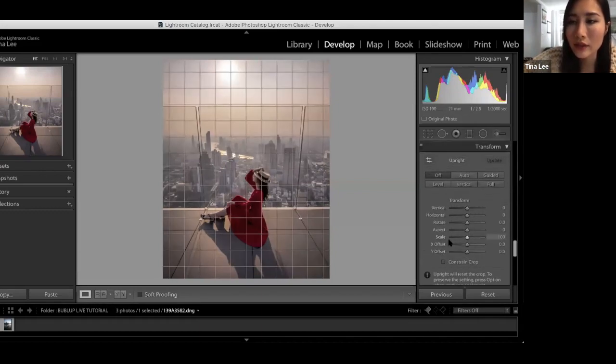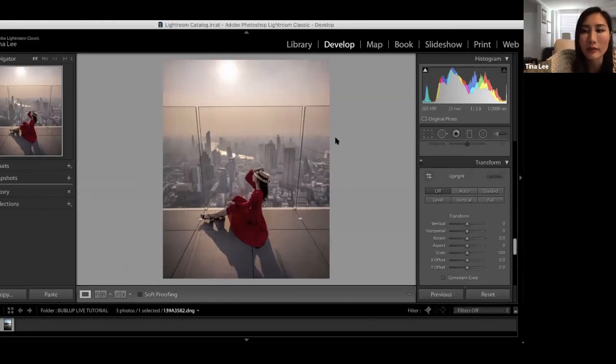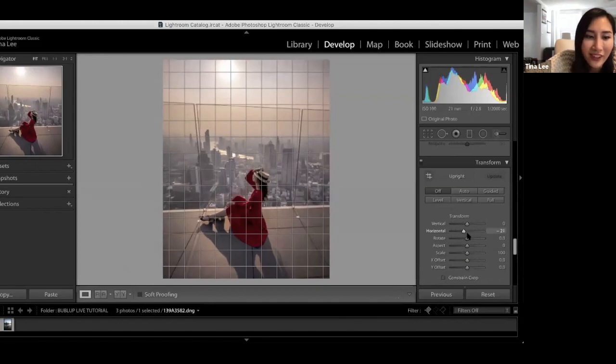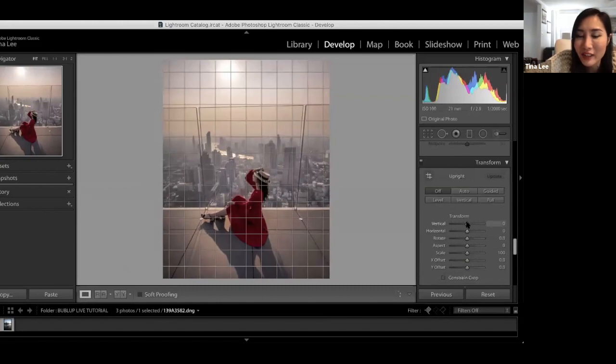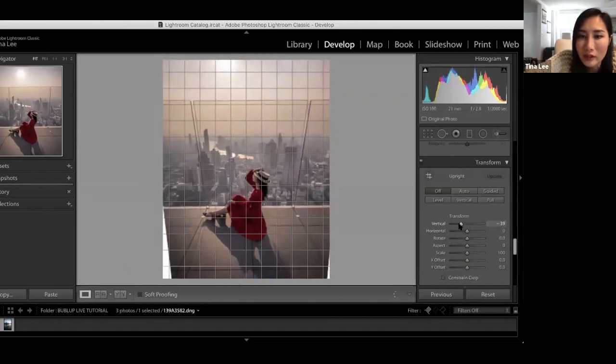Okay. Lastly, let's do transform. So transform is a really useful tool. Let's say this was off center. You can fix it by doing this. You know how when you ask a boyfriend to take a photo and they couldn't get it straight, they couldn't get the horizon straight? You can fix it here. So visually also, this is the vertical. You can tilt it and tilt it the other way as well.